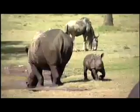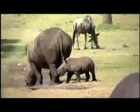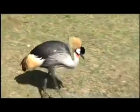Wow, that's amazing. But I thought migration meant going south for the winter. Does it get that cold in Africa? No, but there are seasons, wet and dry. During the dry season, the grass dries out and water becomes scarce. The herbivores that migrate leave in search of new grass and plentiful water.